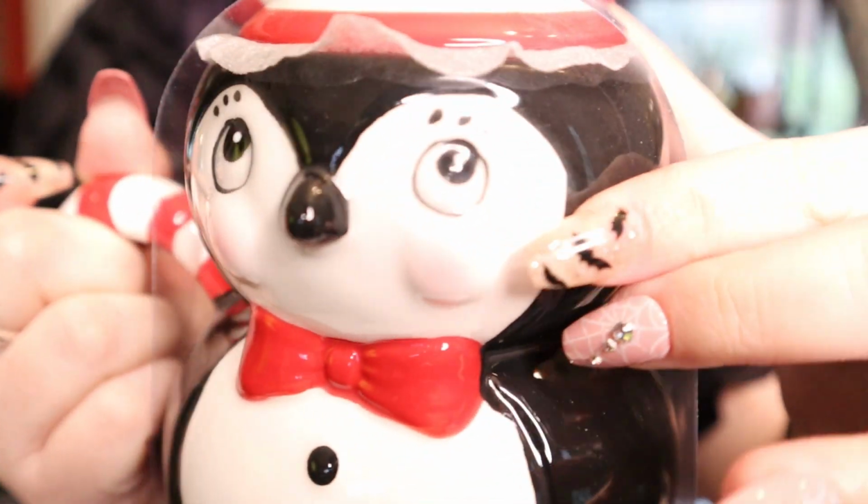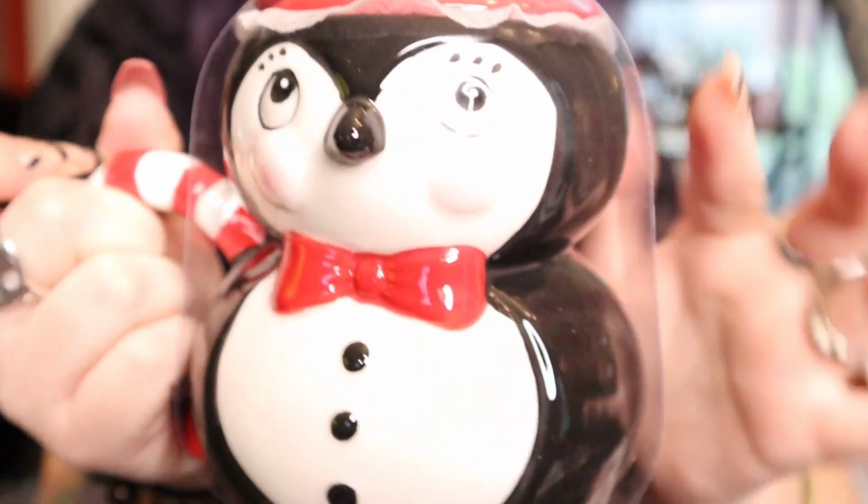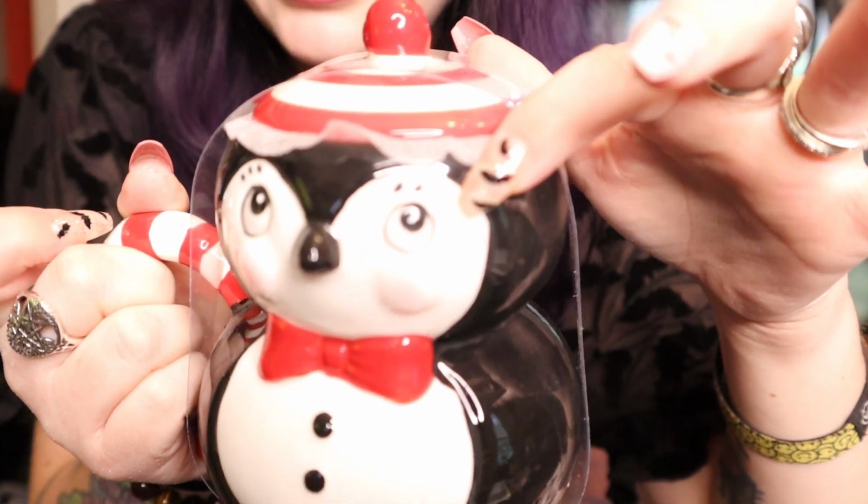Yeah, you can use it for hot stuff. It says may get hot in microwave. Well, I would hope so. So, so precious. Really excited. Look at its little face. It has little rosy cheeks with little eyelashes. I mean, can we even? I love it.